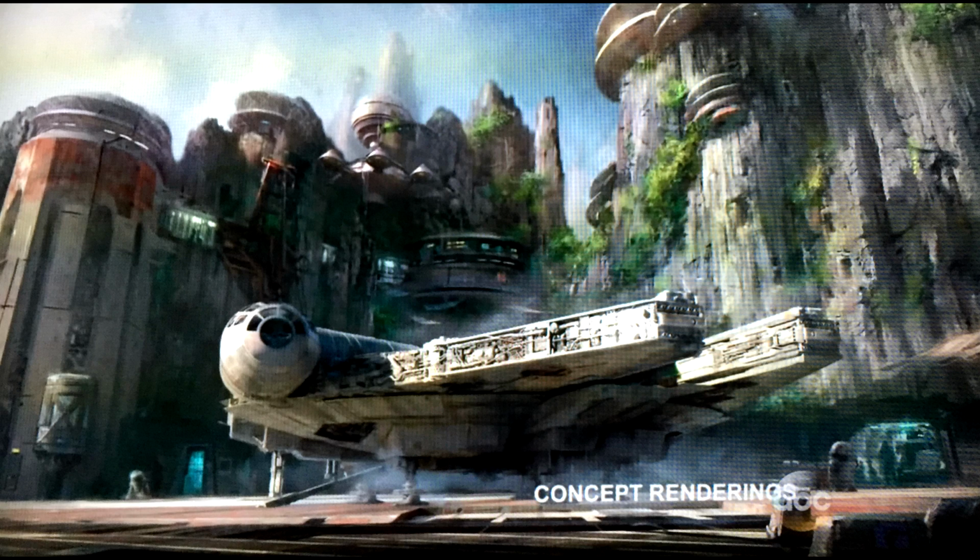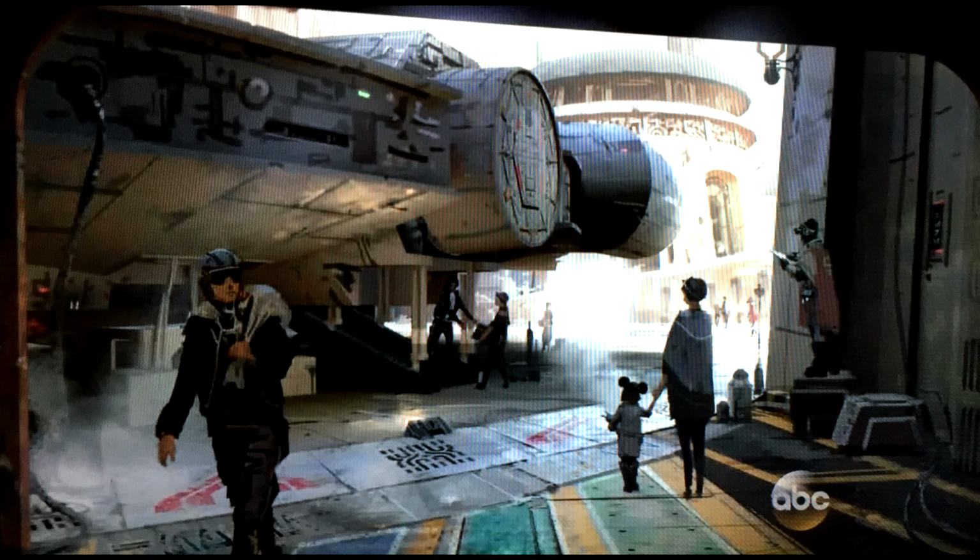So let's take a look at each one and see what details or information we can infer. They open with this image, one we've all seen a million times by now, but we do now have a little more context of the environment based on this next image. In the previous image, the Falcon is in a wide open area, but now we're seeing that it's in a more closely placed section of the land. And it looks like it could even be an entrance maybe.